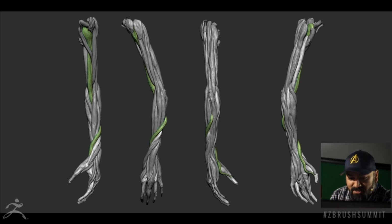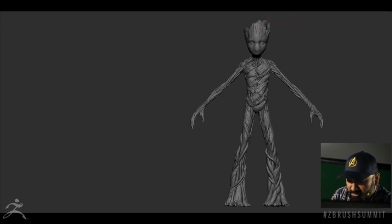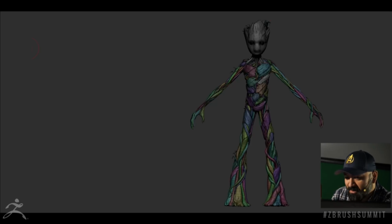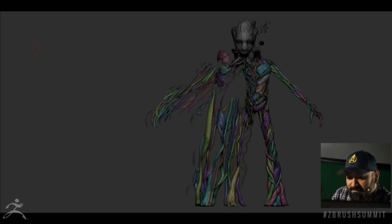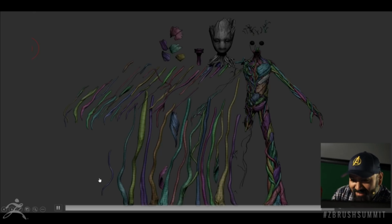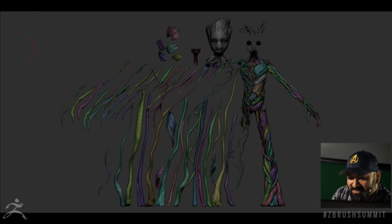One of the bigger challenges we had with Groot was making sure nothing was intersecting. As you guys can see here, all the vines had to lead up to the core. So this vine has to go from the finger all the way up to the core, the shoulders. And here's a little exploded view to show you guys how those vines and subtools are. Yeah, and that's only half of it. Just the shell. Just a shell, yeah.